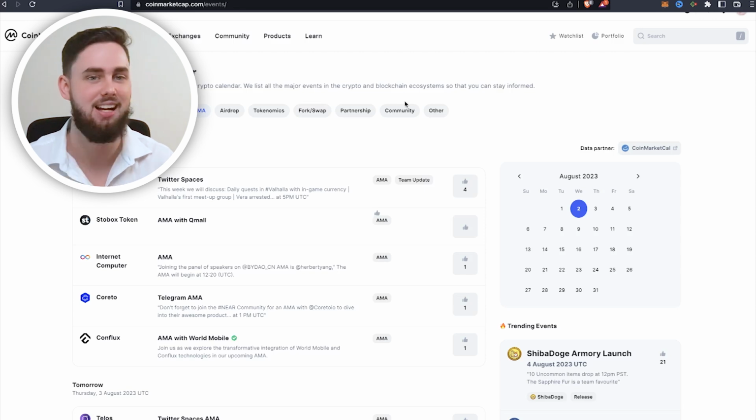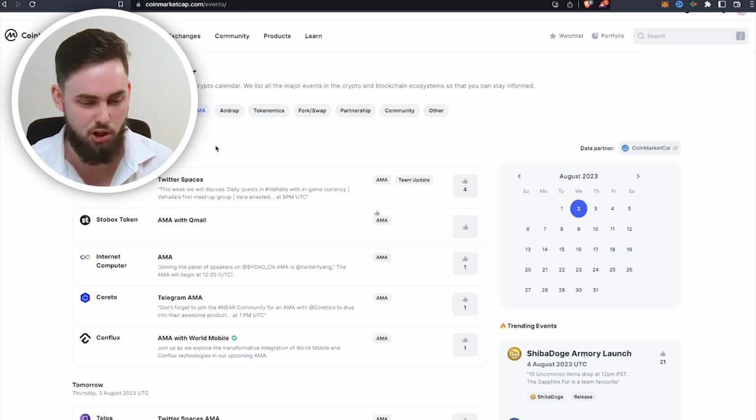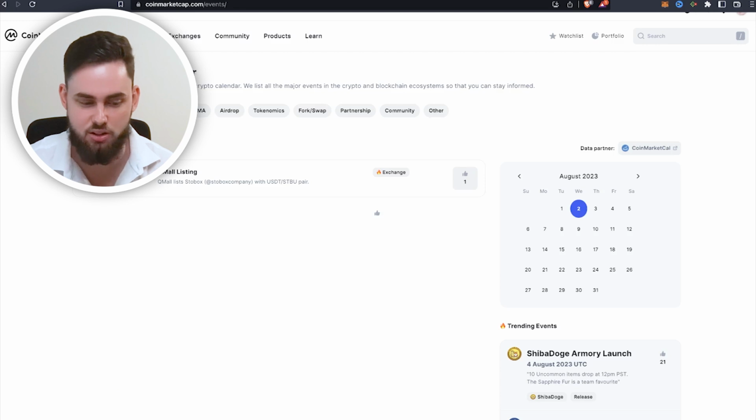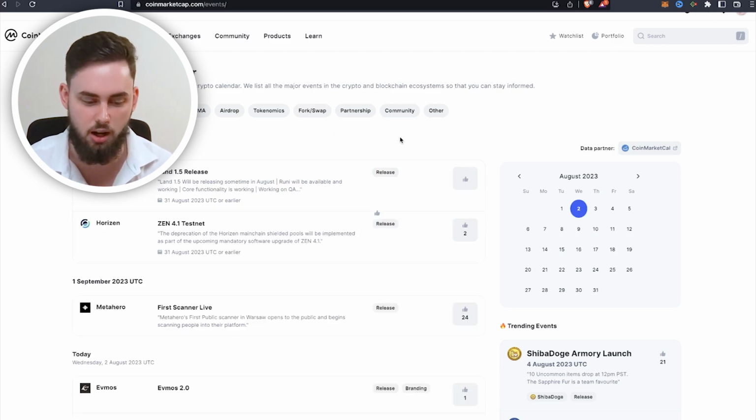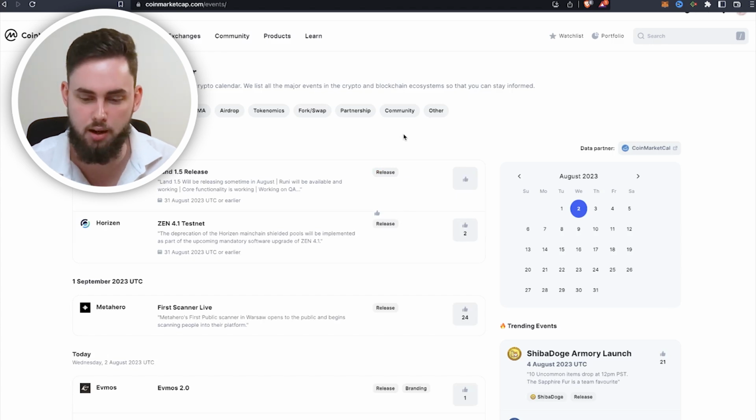I'm telling you right now, it seems so silly to go in there with AMAs or Twitter Spaces, but it does make a big difference, right? Obviously, find the ones that are associated with you. You have exchange releases and so on and so forth. So there's different categories here. I don't really typically use CoinMarketCap's calendar for anything apart from AMAs and Twitter Spaces.